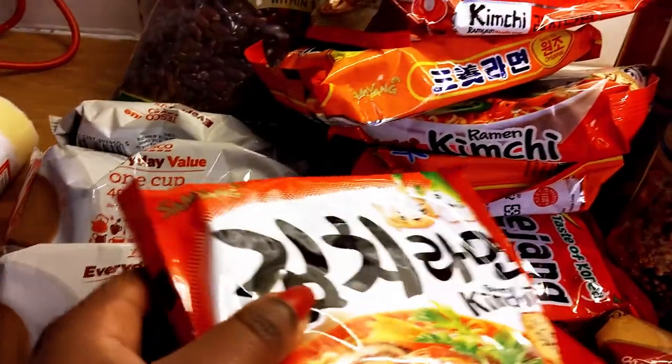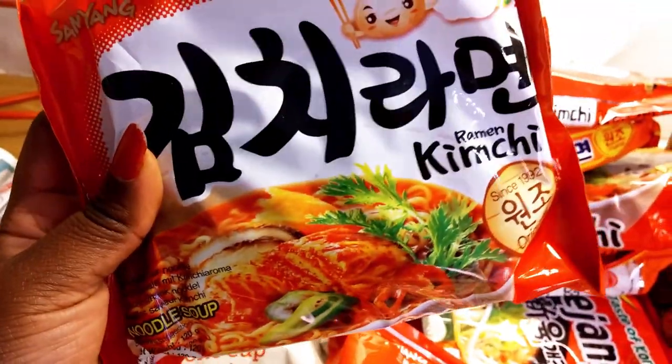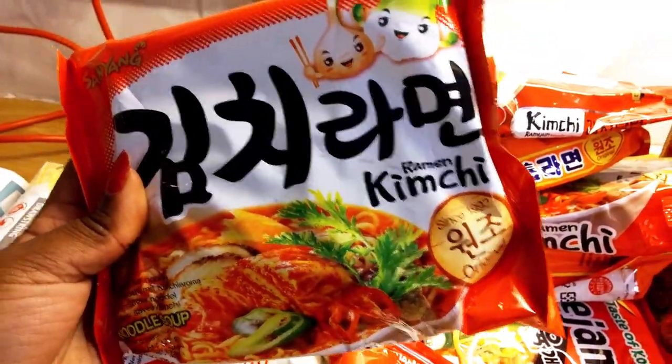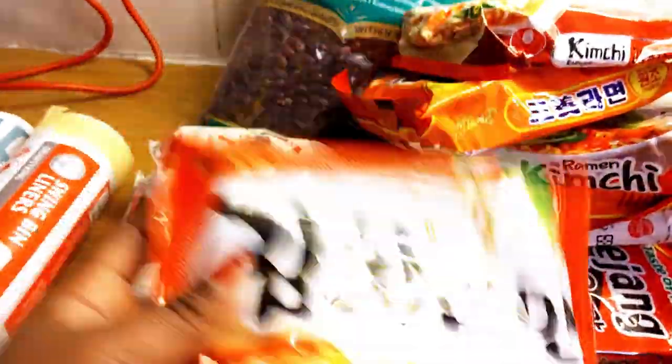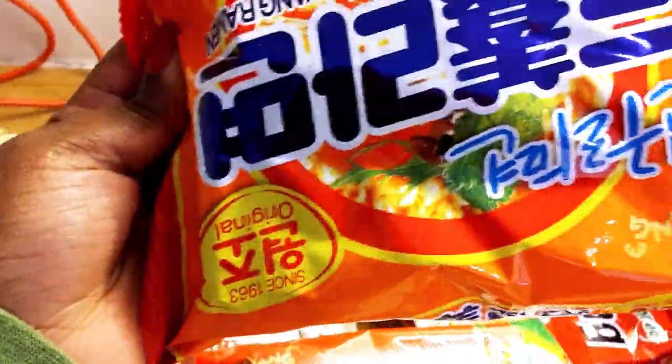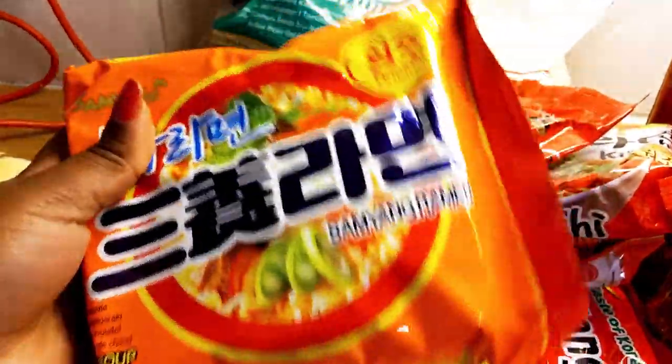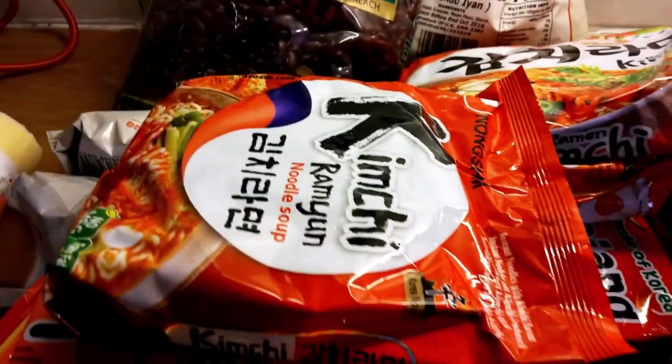And then these ones are the normal ones that I always get. I really, really love this. They're just like the best noodles on earth. So they're like ramen, kimchi, that is kimchi. And then my other favorite is a hotter one. This is like a hotter ramyun noodles, and they're just like the best. They're Korean, I think, and they're like the best thing ever.